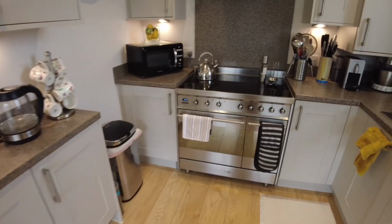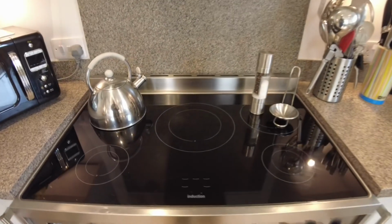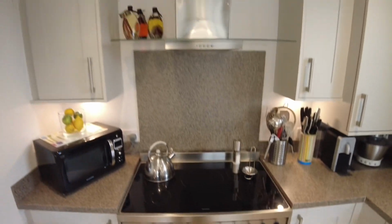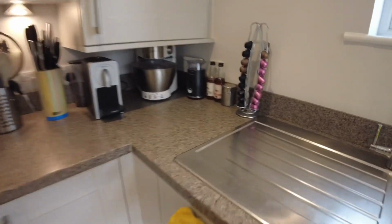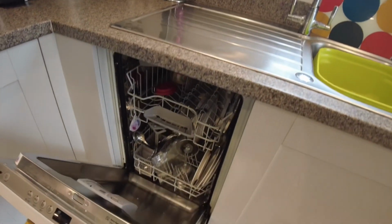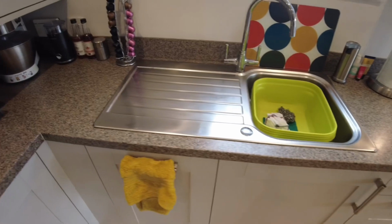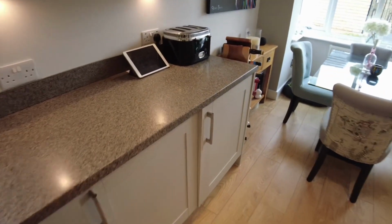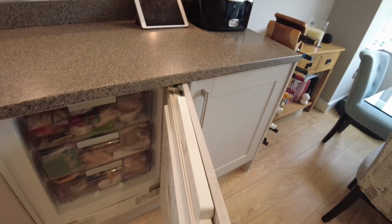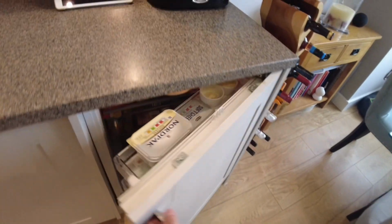Got a nice Smeg double oven, 5 ring induction hob as well. Overhead extractor. Dishwasher integrated. Stainless steel sink and drainer. Freezer and fridge. So everything you need.